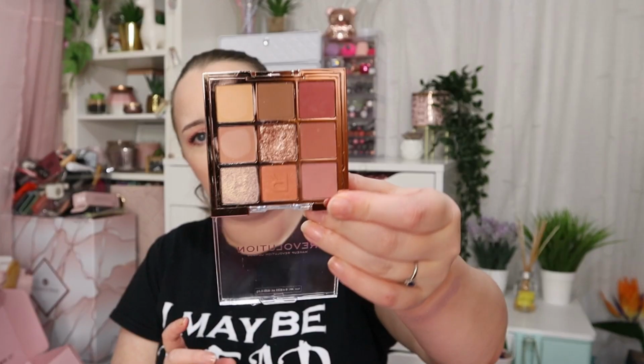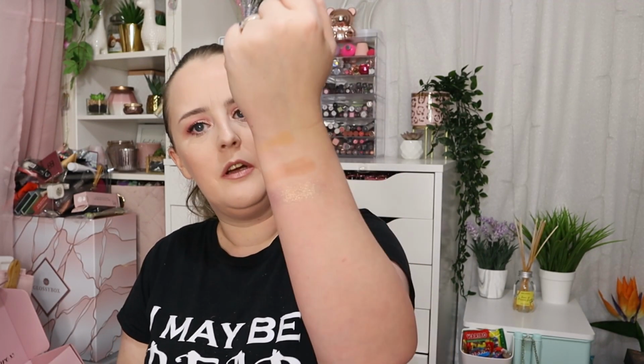In the pan, it's not as obvious unless obviously you move it. That is a gold and purple duochrome, and I wish I'd put that on my lids now. That is stunning. I put it on my under eye, but you can't really see it on my under eye. Wonder if you'll see it on my finger. No, it's not really shifting on my finger. That is gorgeous, absolutely stunning. So those are all the shades.